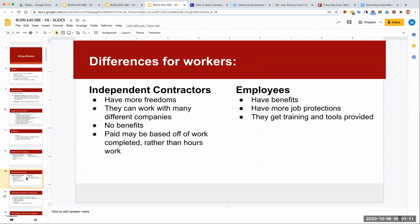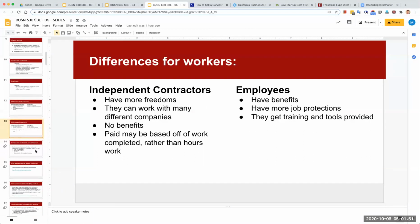From the worker's perspective, if one was going to work for a business either as an independent contractor or employee, there are differences too. Independent contractors generally have more freedom. They can work with many different companies. They do not get benefits. And the pay may be based off the work completed rather than the hours, okay? The difference for employees is if you go to work for a business as an employee, you would have benefits, you'd have more job protection, and you would get training and tools provided as part of your employment generally.